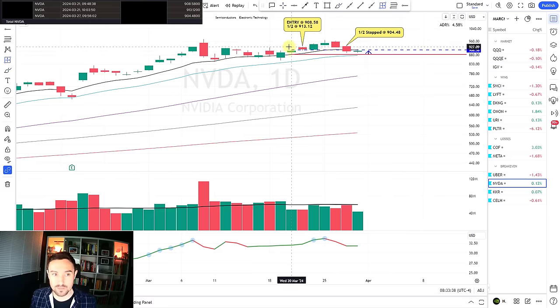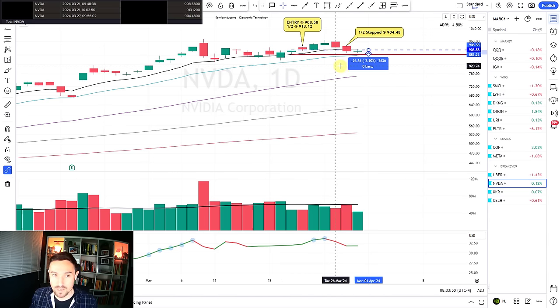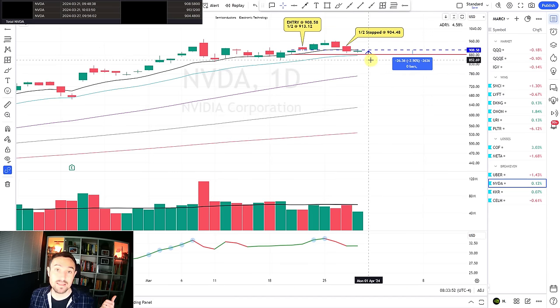So NVIDIA, what I'm doing is I'm targeting it through the high of this bar here. Okay, let me go and show you. So the initial risk that I would have had on the trade would have been 908.58, circa 2.9%, okay? So what I'm trying to do here in NVIDIA is push it.